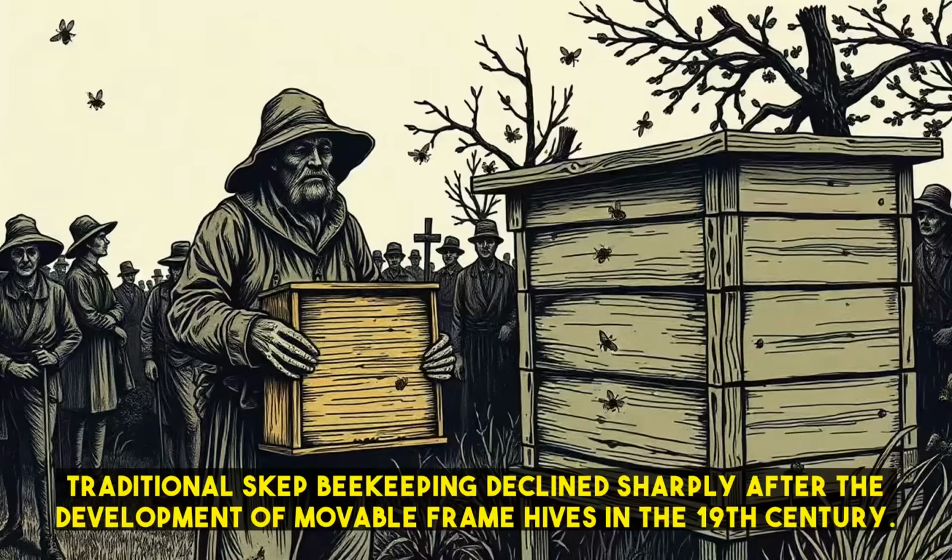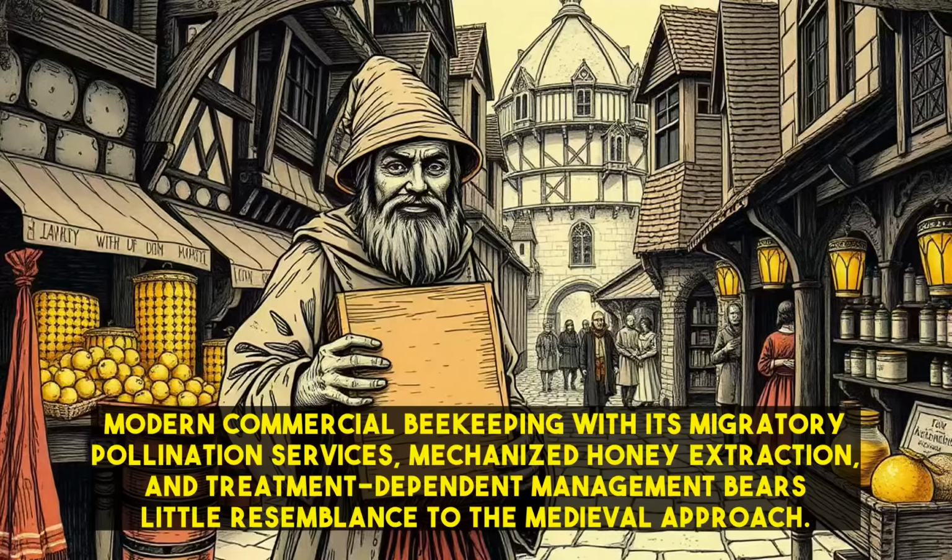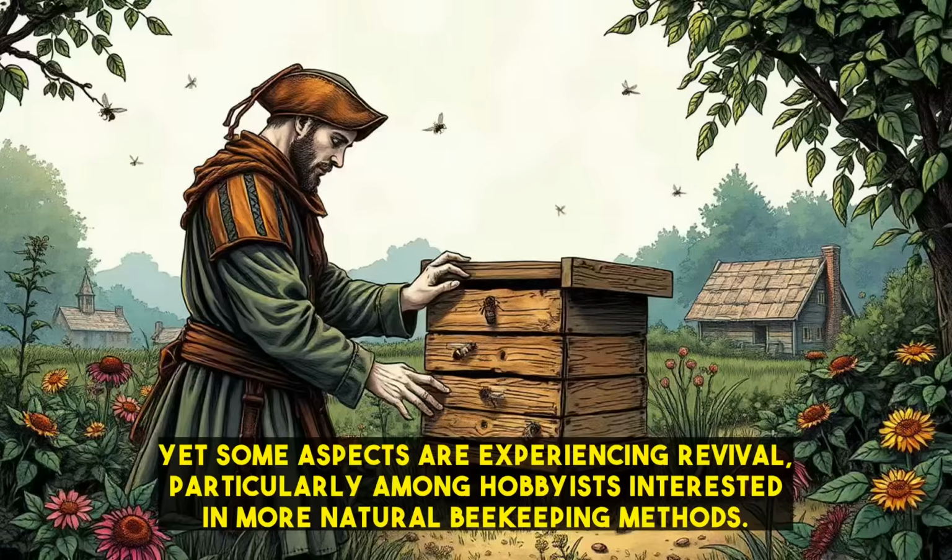Nothing from the hive was wasted. Traditional skep beekeeping declined sharply after the development of movable frame hives in the 19th century. Modern commercial beekeeping, with its migratory pollination services, mechanized honey extraction, and treatment-dependent management, bears little resemblance to the medieval approach. Yet some aspects are experiencing revival, particularly among hobbyists interested in more natural beekeeping methods.